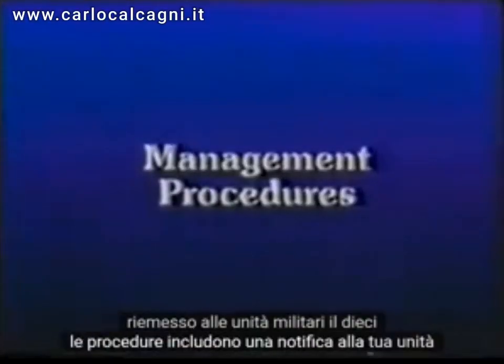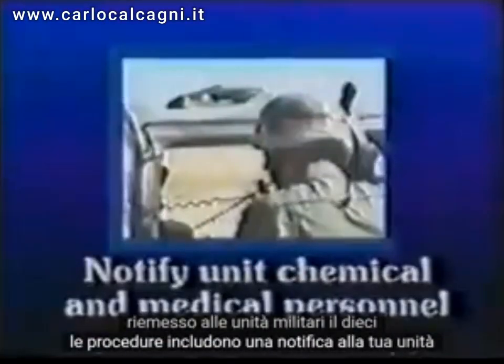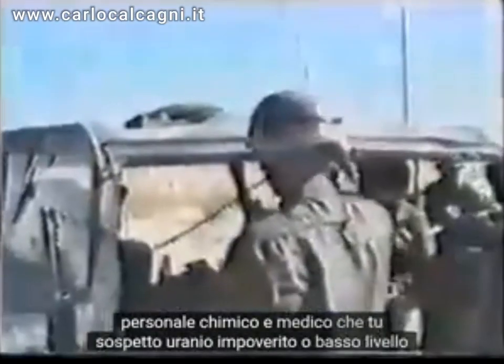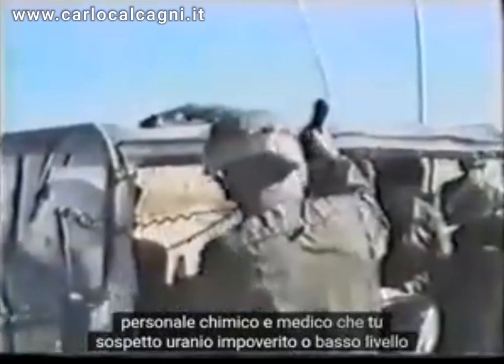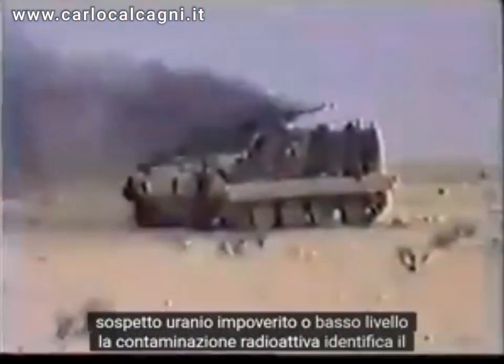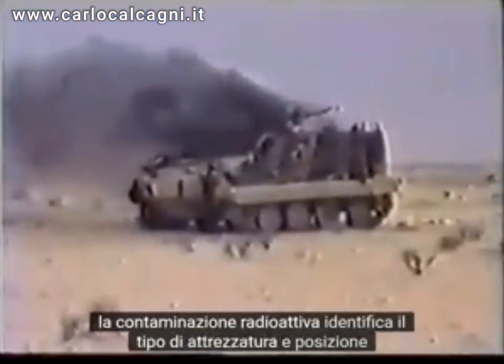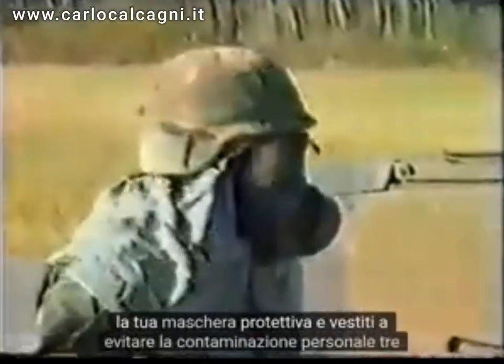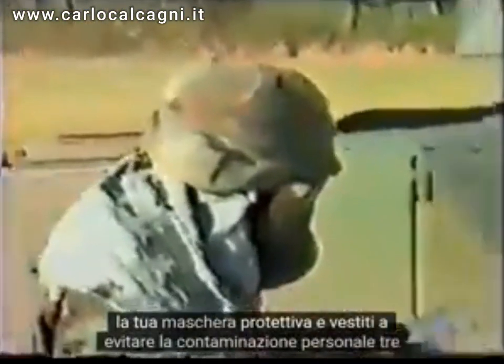The 10 procedures include: 1. Notify your unit chemical and medical personnel that you suspect depleted uranium or low-level radioactive contamination. Identify the type of equipment and the location. Request assistance if needed. 2. Put on your protective mask and clothing to avoid personal contamination.